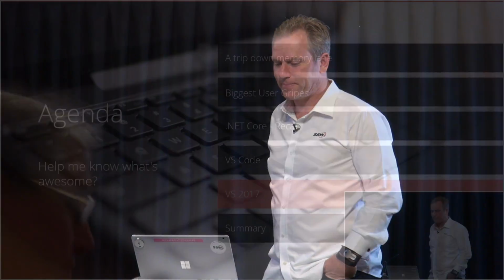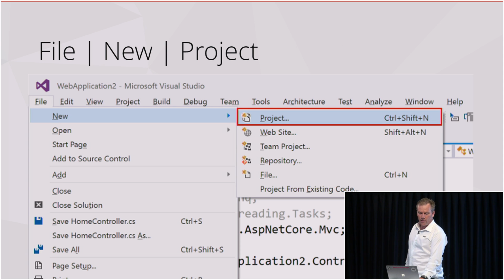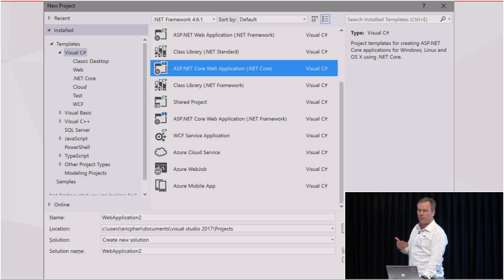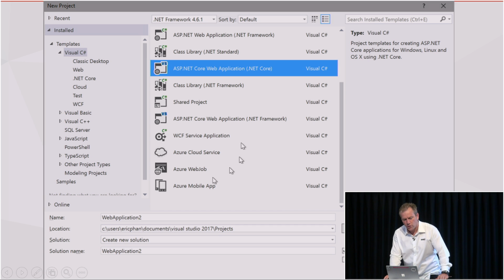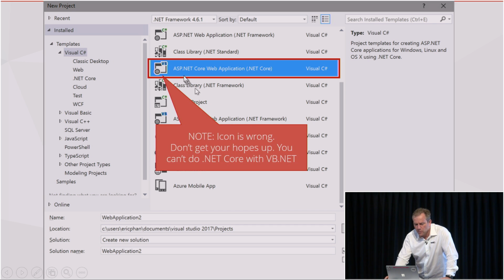So now we're going to talk about VS 2017. And there's a fair bit in here. So let's do exactly what I just did before in Visual Studio, just so you know. You go File, New Project. You type in Project Awesome, and you choose this ASP.NET Core Web Application. You'll notice that the icon is wrong.